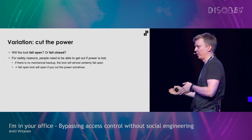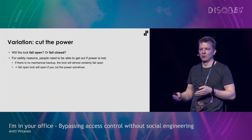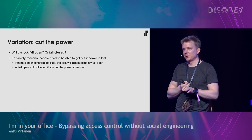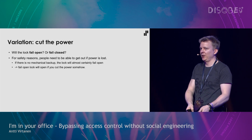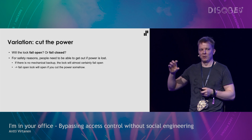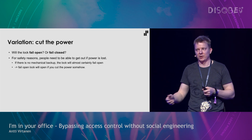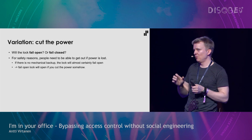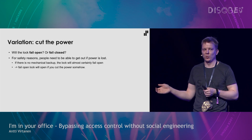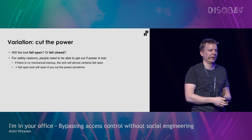This is a variation of the previous one. If you cut the power to the electrical door system, it can fail open or it can fail closed. For security reasons, you have to be able to get out of the building if the power is cut. So if there's a mechanical override, like a knob or something, then it can fail closed, and you can still get out. But if there's no mechanical override, usually it fails open, which means you can simply cut the power somehow, and all the doors in the building open.